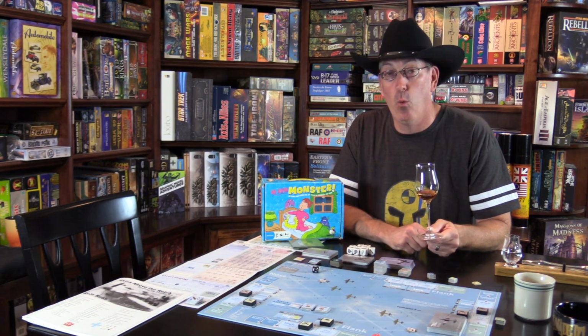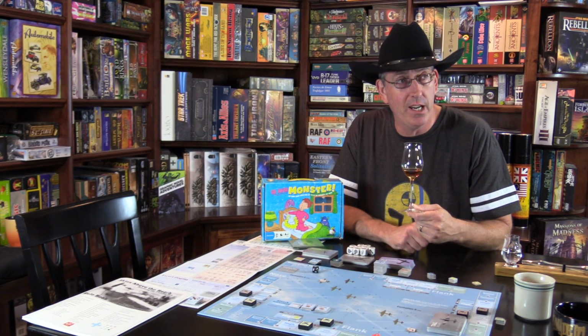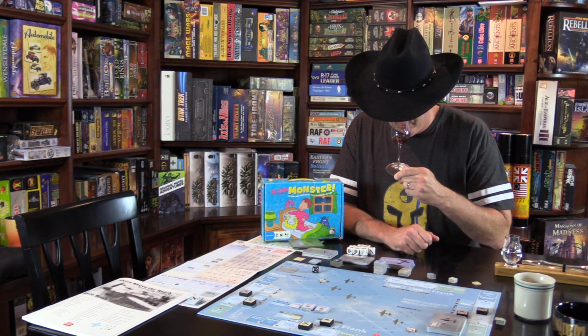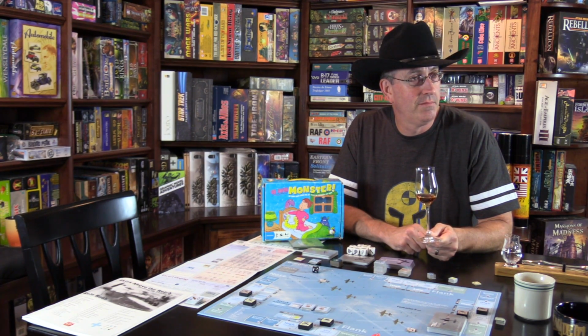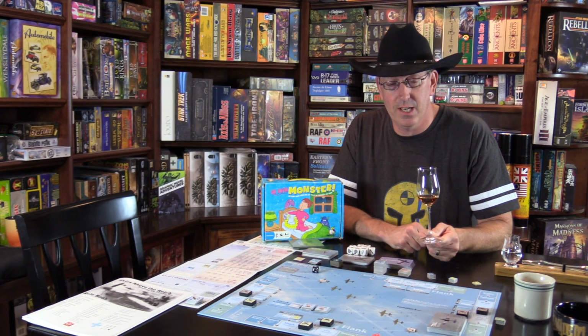Peat. Whoa. I'm both tantalized. When the first whiff hit me, I was like, great. And I went in deep and I was like, yeah, hold on. My goodness. The sourness here, the dirty feet smell is not pleasant.